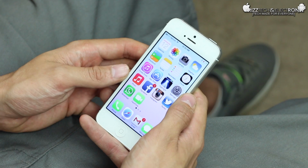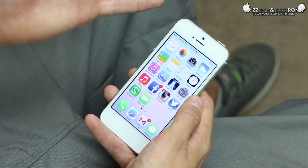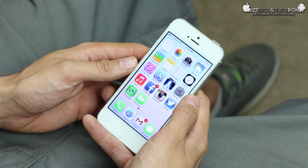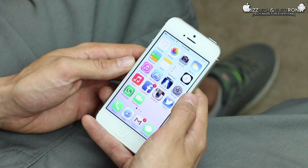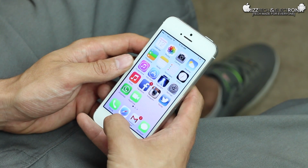I've come up with 5 features that I really do like. This top 5 isn't in any particular order. It's just 5 features that I think are pretty cool, and I think you guys may be interested in knowing about, since not everybody had the ability to get their hands on iOS 7 yet.